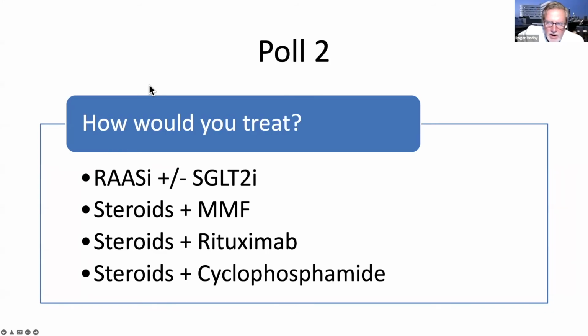What do you think is going on? Do you think she has a genetic disease and ANCA-negative vasculitis? I do. Okay.